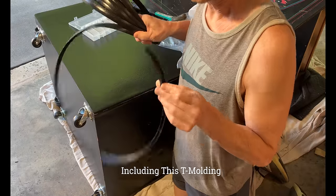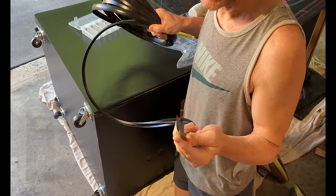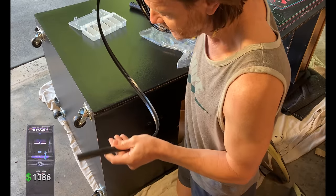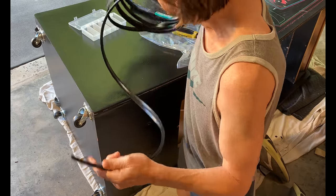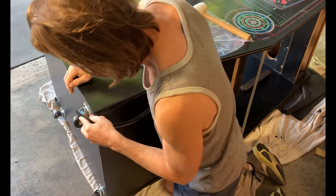All right, today I've got some replacement T-molding. This is a textured black. They use this on this game, on Gorf, and quite a few other games, so this matches the original style on this cabinet. And I'm gonna start in the groove that I made on the bottom.